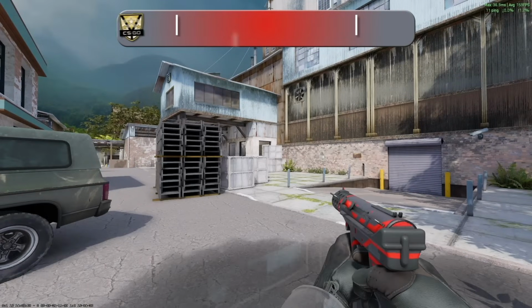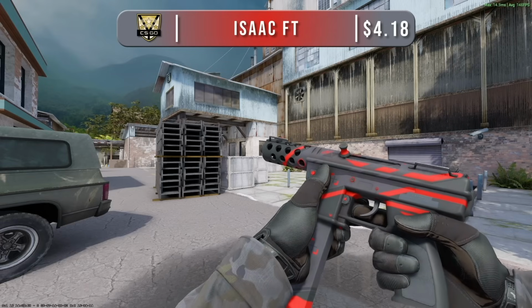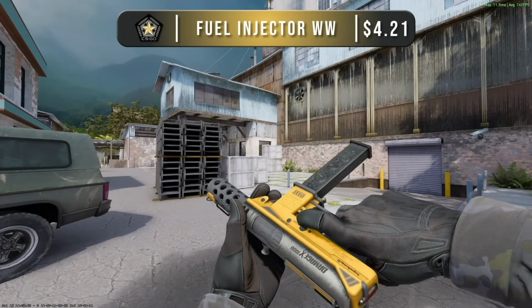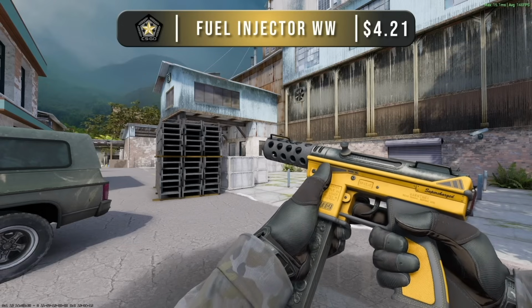Then we have the Isaac in Field Tested. This one is an Asimov skin, although it is in a different black and red color theme, which is really, really cool. And finally, we have the Well-Worn Fuel Injector. If you like industrial skins and you like the color yellow, you're gonna like the Fuel Injector.